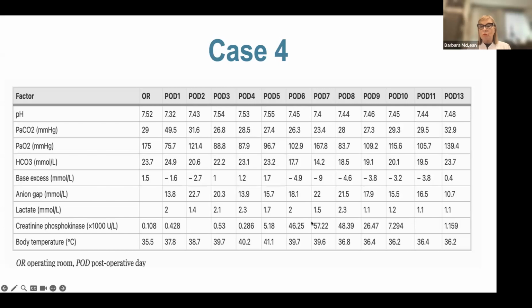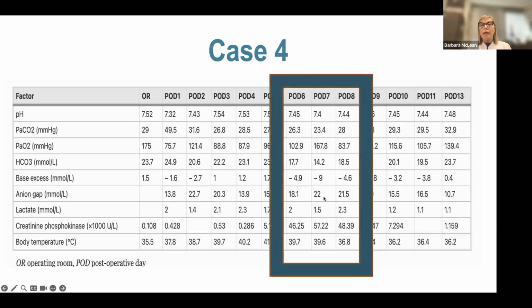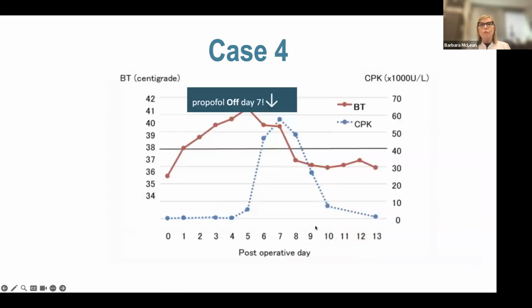This is where it's the worst, right? And her anion gap is elevated. So I'm looking at these three things: bicarb, base, gap. Your patient has metabolic acidosis. She's compensating by breathing fast and breathing deep. And we can see, of course, that she's hyperthermic and her lactate's not really that elevated. I'm not that worried about the lactate. I am worried about her total CK.